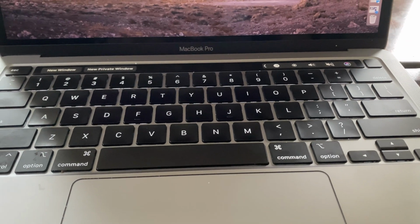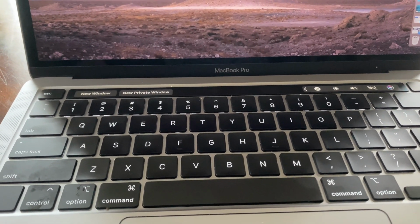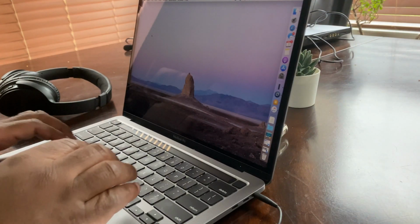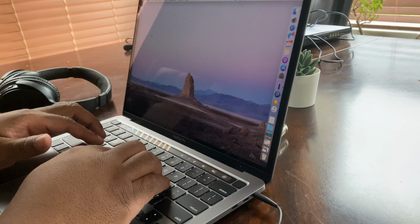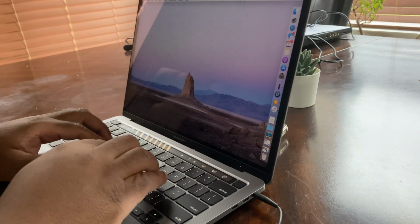The 4-port high-level model starts at $1,800 US. This model sports a 2 GHz quad-core 10th generation Core i5 processor which will turbo up to 3.8 GHz.